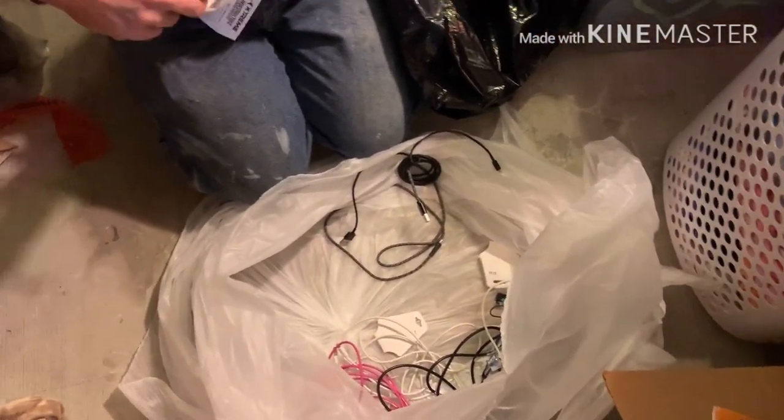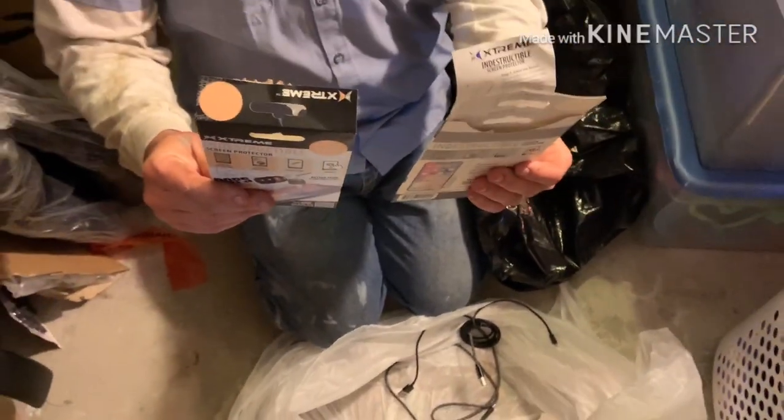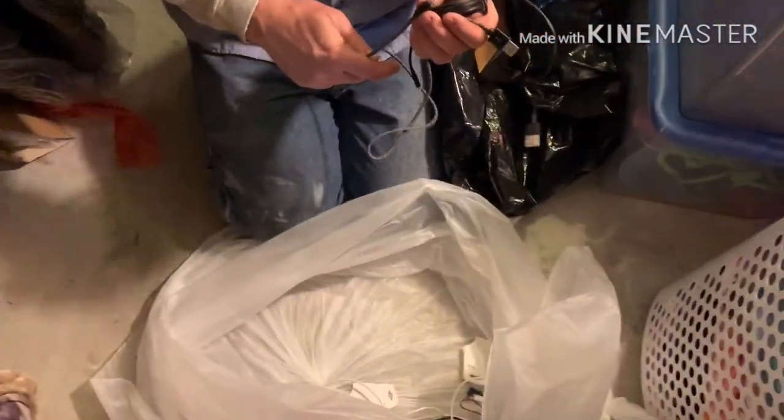And then we got two. I almost got glue on the outside. Two indestructible iPhone screen protectors. Dois protetores de tela de iPhone. A gente também já tem milhões de protetores de telas aqui. Alright, and we got a bunch of random cords in here.